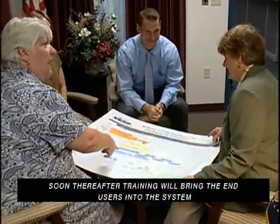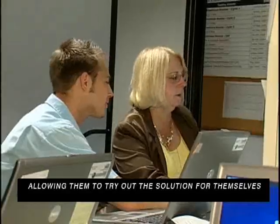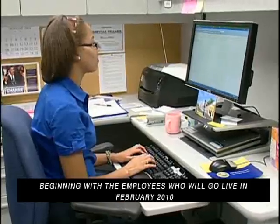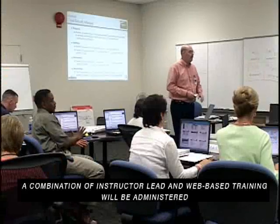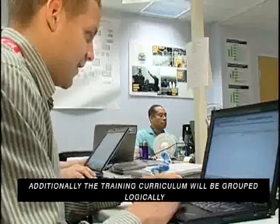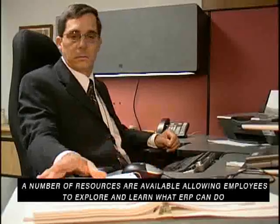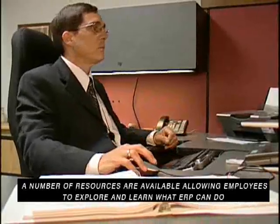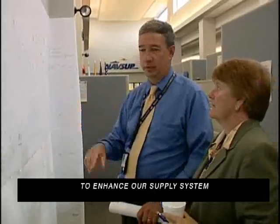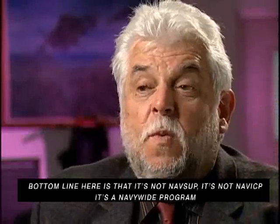Soon thereafter, training will bring the end users into the system, allowing them to try out the solution for themselves, beginning with the employees who will go live in February 2010. A combination of instructor-led and web-based training will be administered. Additionally, the training curriculum will be grouped logically, so learning will mimic sequential work processes performed today. A number of resources are available, allowing employees to explore and learn what ERP can do to enhance our supply system. Bottom line here is that it's not NAVSUP, it's not NAVICP, it's a Navy-wide program.